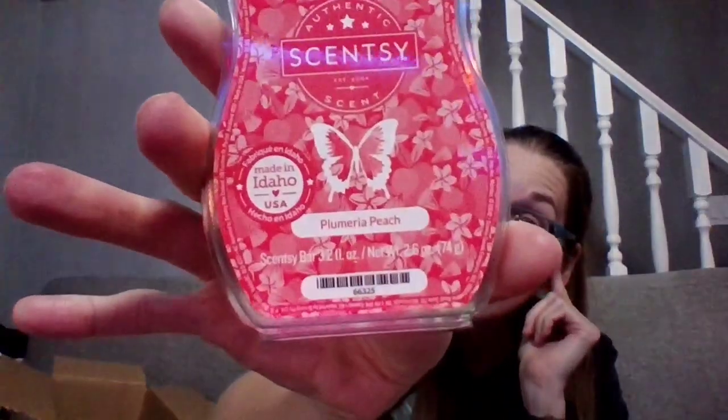Plumeria Peach is another one. I think this was a scent of the month as well at one point. It's so good. It's got that sweetness from the peach, a touch of floral, but not in a bad way, if that makes any sense. It's good. So good.